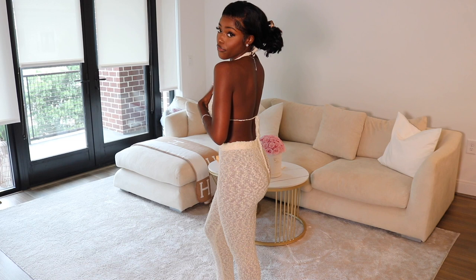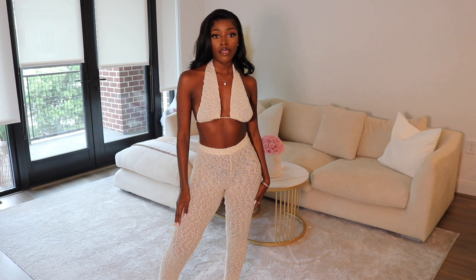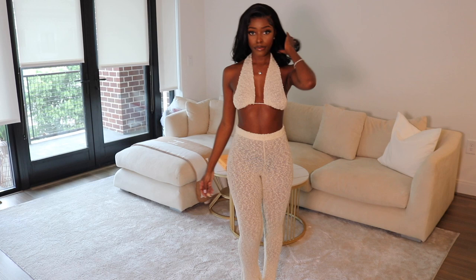It's perfect for vacay because it's light, breezy. It's kind of like a cream slash light tan. I know you guys know, this just screams vacation look to me. This can be worn on a yacht, to a day party at a beach club or something like that. And this is gonna look so cute in pictures. And these pants fit me perfectly. Like, these look so good.